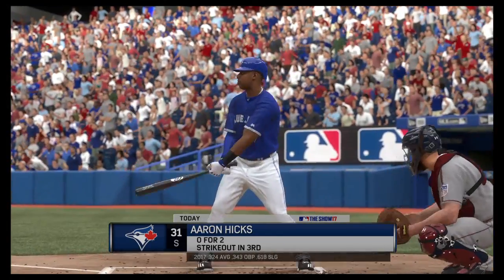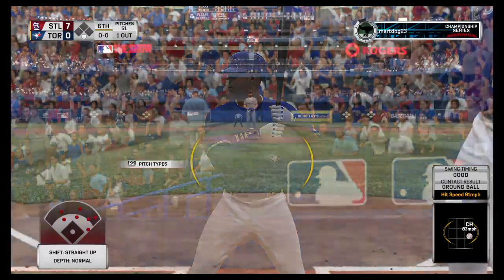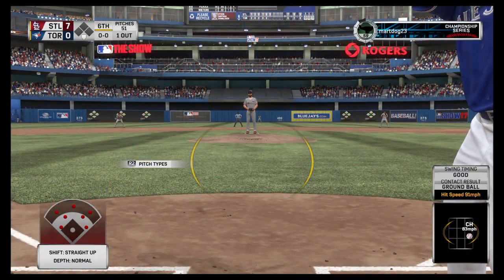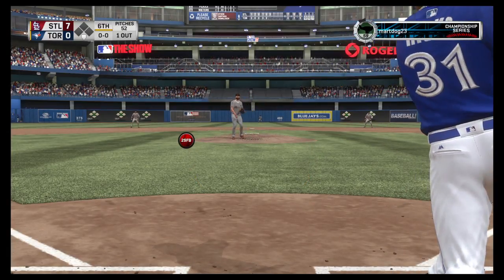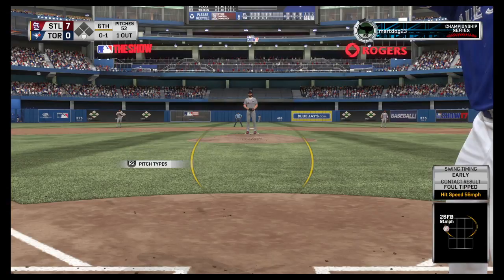Ready for another chance? Aaron Hicks. He's 0 for 2 thus far in this one. First pitch of the at-bat on its way. And this is fouled back and out of play.